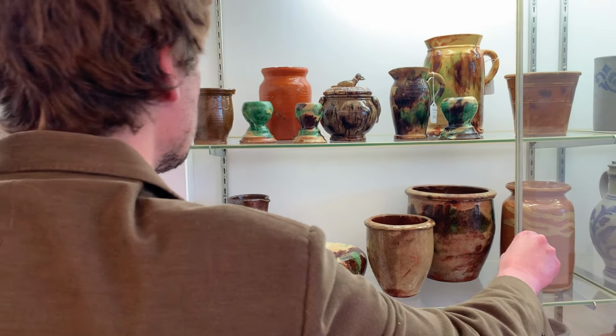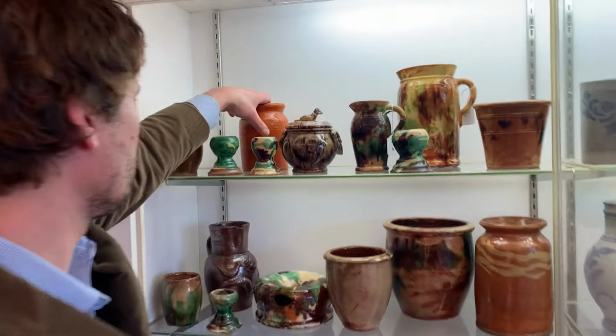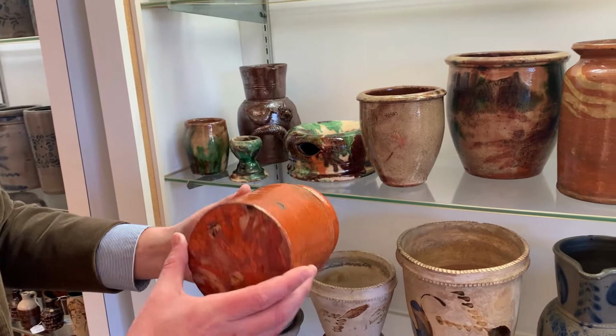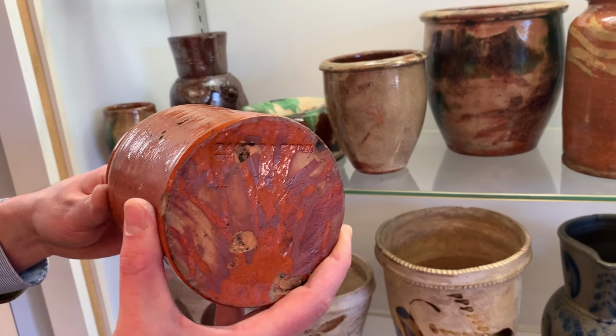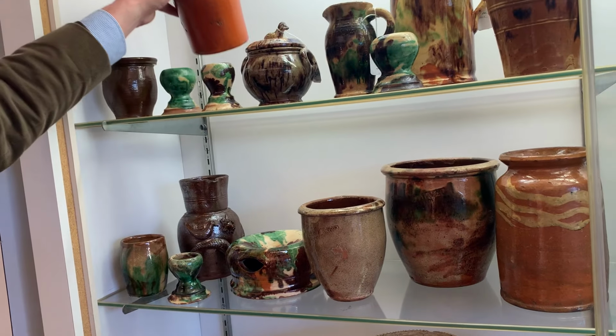Moving along, we have a great selection of Shenandoah pottery, including this rare wax sealer canning jar by Bacher and Kern. Short-lived partnership between Anthony Bacher and Adam Kern, and we'll show you another piece by Kern later on.